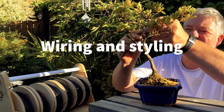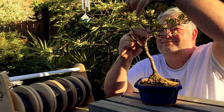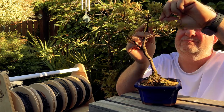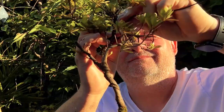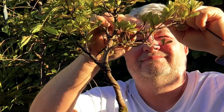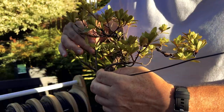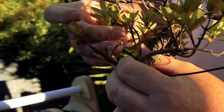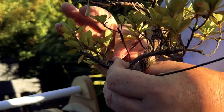Wiring and styling. Wiring is a technique used to guide the growth of branches and shape the bonsai. However, caution must be exercised whilst wiring Satsuki Azalea bonsai, as their branches are relatively brittle. Younger branches are more pliable and easier to wire. It's recommended to wire them during the dormant season to minimise the risk of branch breakage.